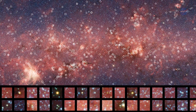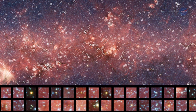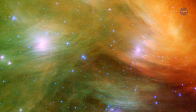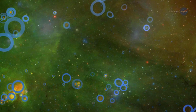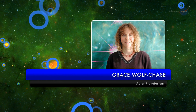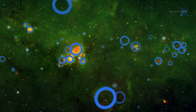For years, volunteers have been scanning Spitzer's images of star-forming regions, places where clouds of gas and dust are collapsing to form clusters of young stars. Searching for clues to help professional astronomers understand the process of star formation, the volunteers started chatting about the yellow balls they kept seeing in the images of our galaxy. "This brought the features to our attention," says Grace Wolf-Chase of the Adler Planetarium in Chicago.